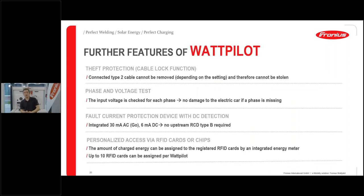And then we have some further features for the Wattpilot. As I said before, we have two different kinds of theft protection. So we have these cable lock functions to make sure even if you install the Wattpilot at a public place, this is not a problem. Second feature is then our phase and voltage test. And I think this is a very vital functionality, because with the phase and voltage test, you can make sure, first of all, that every phase is present, and therefore no damage can be done to the electric car. And another very important feature is, of course, that the customer can instantly check the power that he is charging with directly on the Fronius Solar Wattpilot app.